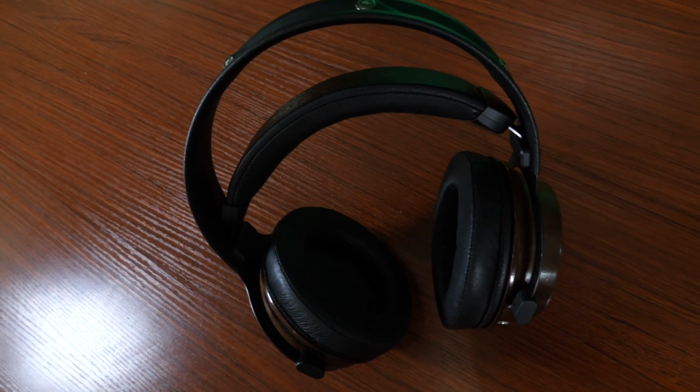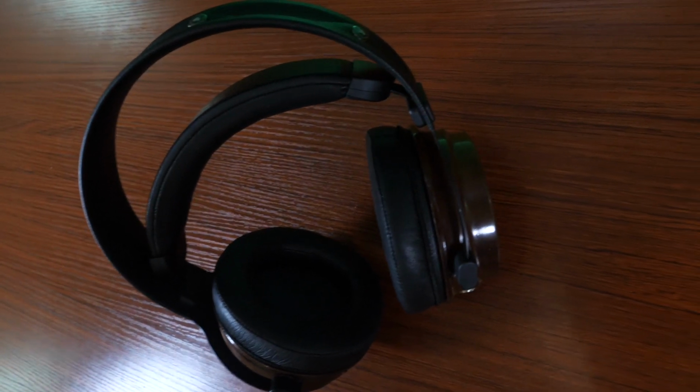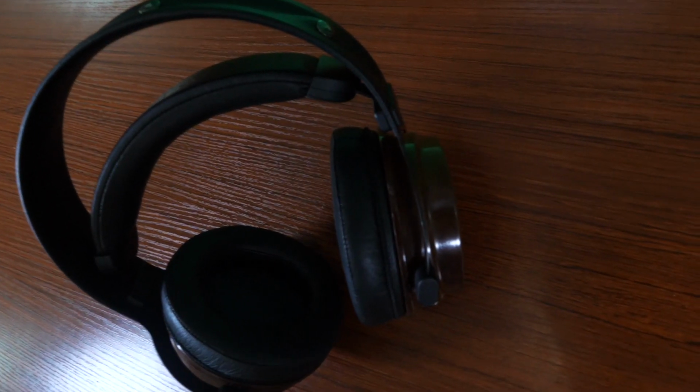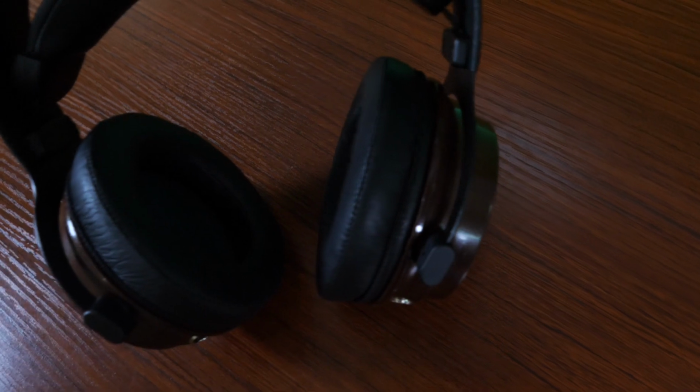All right, so let's take a look at these. They have a pretty similar fit to the other Kennertons I've seen. It's this sort of slightly vintage, pretty minimalist look, also as per usual, very wood-centric. We've got nice wooden ear cups on all the Kennerton models. This comes in a variety of different finishes, and the one we have here kind of matches the table, actually.